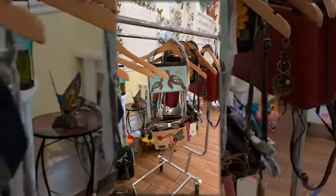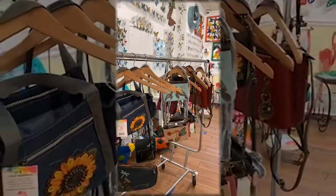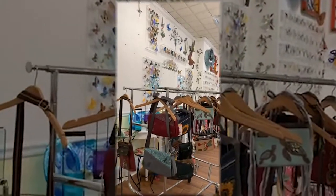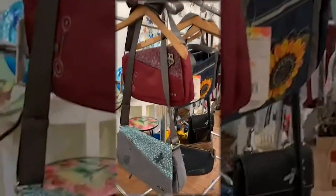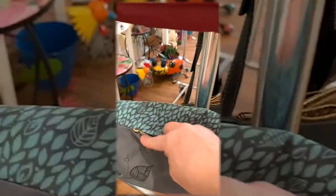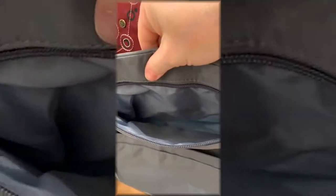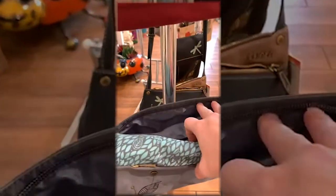There's way more than I brought down here, but all the stock is way up there. There's lots and lots of stairs. So I tried to bring a random assortment to show you guys. This one is the parachute material. It's like waterproof. It has a zipper pocket here. And then it opens. This pocket goes all the way down. Lots of space in there and lots of space in here with yet another zipper pocket. And a zipper pocket back there.